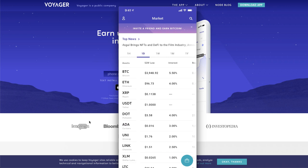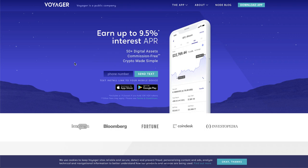But anyway, that's it. It's as easy as that. I'm very excited for this company, Voyager. It's a public company. They have had a lot of great reviews lately. I know it says right here 9.5% interest on your USDC, but that's a 1% boost if you hold their coins. I personally don't do that just because I find that a little risky, but 8.5% on your US dollar is insane to me. That's something you can compound, earn passive income as you sleep.